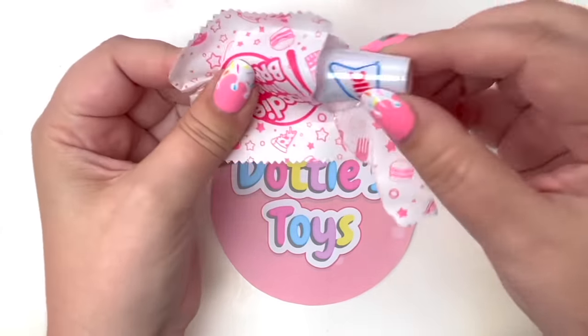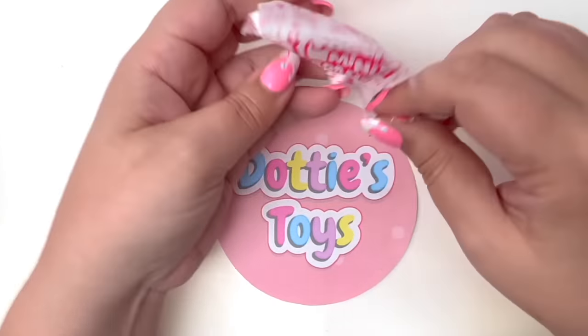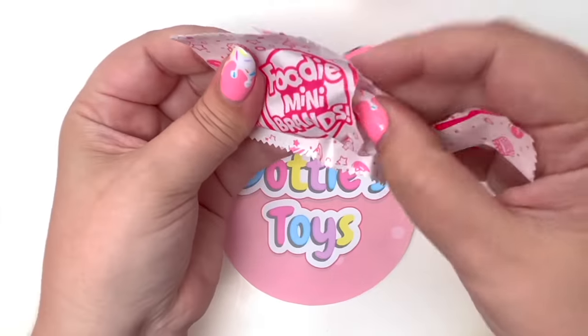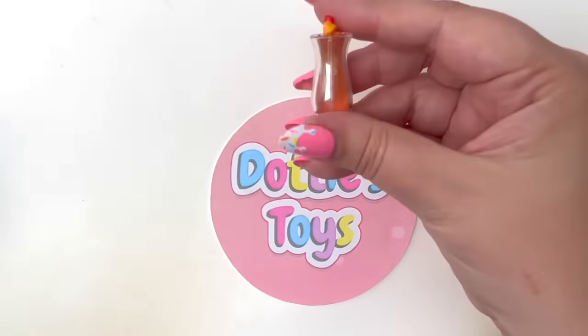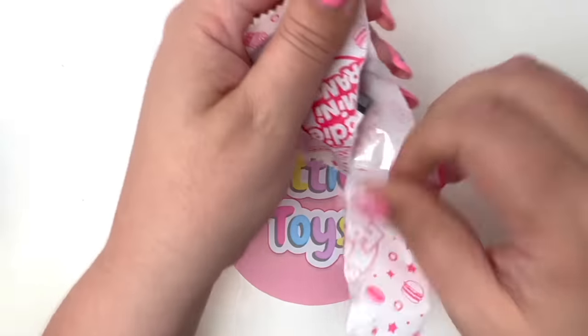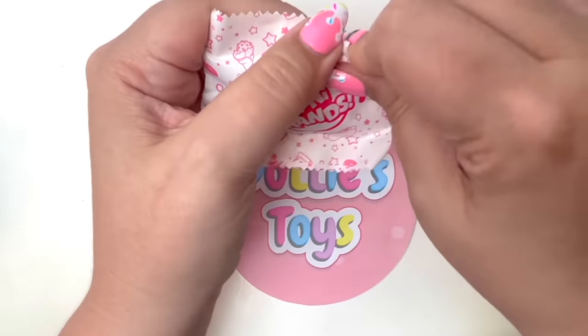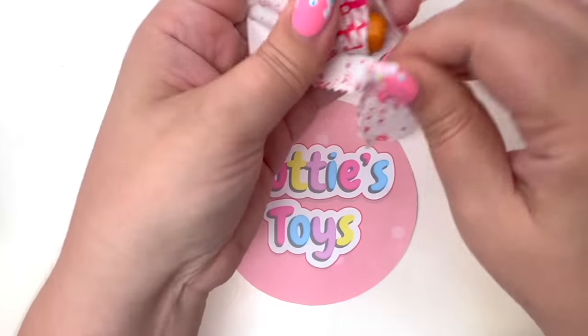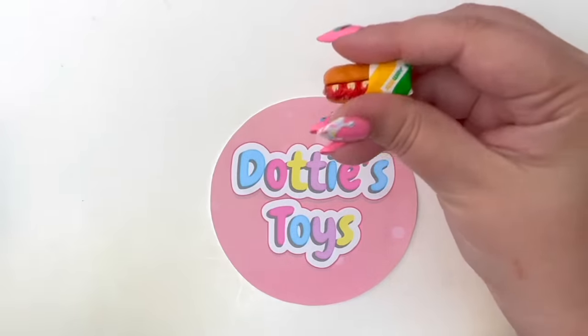We have another chocolate milkshake. We also have another Sonic Limeade. We have another one of the Hard Rock Cafe drinks. Ooh, what is this? It looks like we have some more chicken teriyaki. Last one, we may have another bowl with all repeats, and we have another meatball sub. So all repeats in this ball.